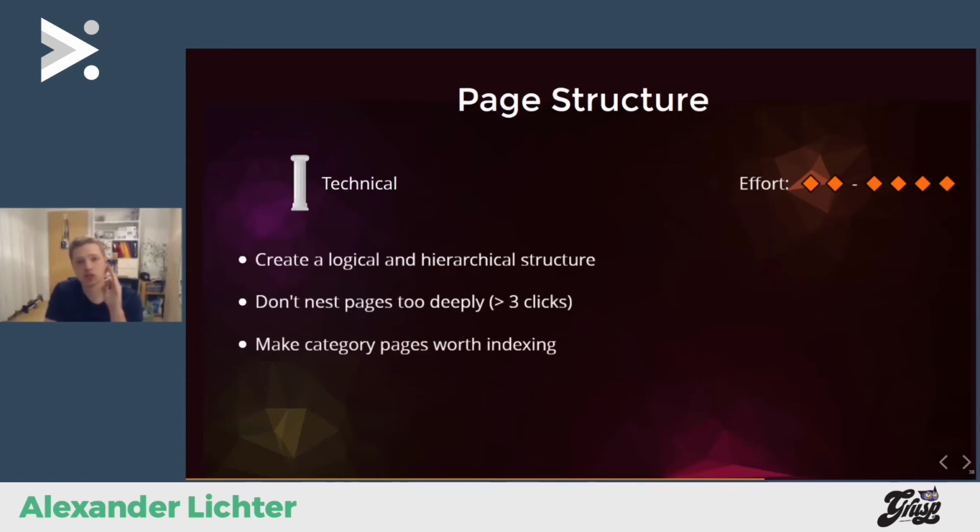Also, category pages, make them worth indexing. Don't just write the category name, for example Nuxt.js, and then blog post, blog post, blog post. Write what is Nuxt.js or what is the category, why is it there? But I'm guilty of this myself. But that's a good idea to make category pages worth indexing. And internal linking, very important. Link topics, link blog posts, articles that are related somehow. Even if it's just a side sentence, that's really important.